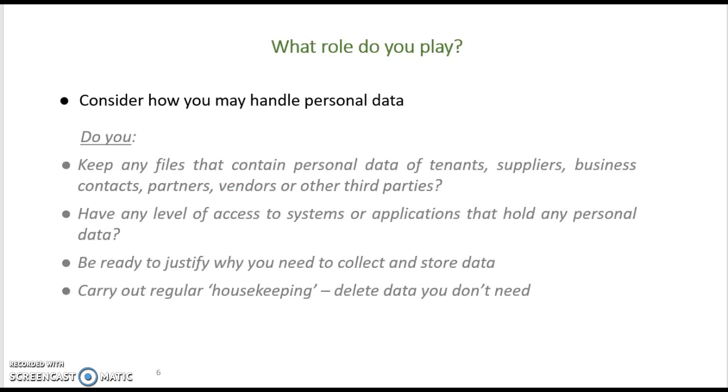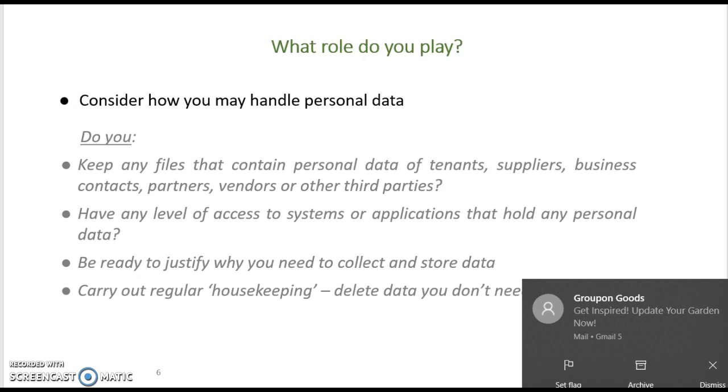And you need to consider how you may handle the personal data. How are you keeping these files? What kind of level of access to these systems could be available to hackers, for example? And you need to be ready to justify why you needed to collect and store the data. What the NLA have done is also give us a form which is basically a privacy policy document, and we need to make all of our tenants aware of what data we're keeping on them.